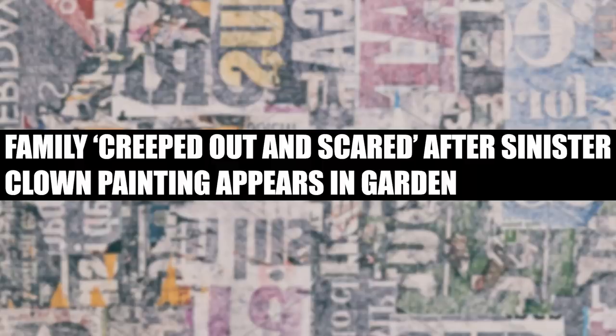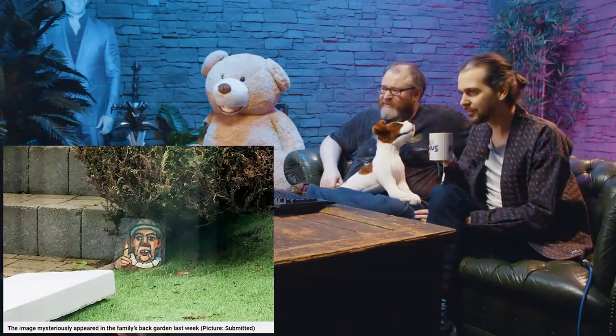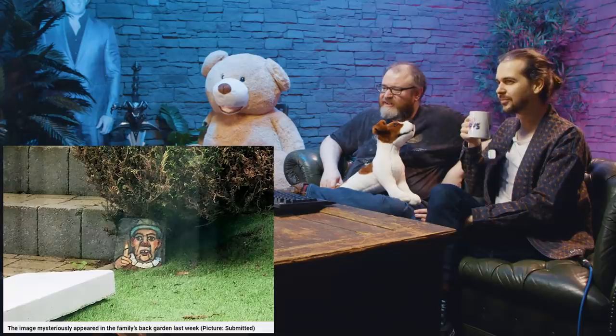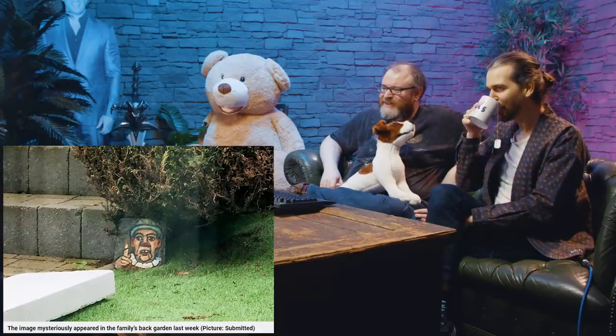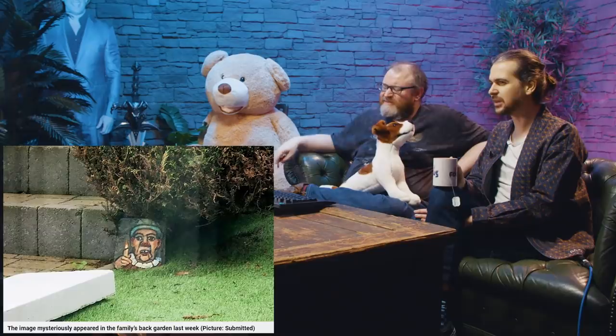Talking about finding weird things. A family has been creeped out and scared after a sinister clown painting has appeared in their garden. Now, first of all, it looks like it's a clown climbing out of a grave. It's holding a candle in its hand, right? It's got a weird face. It looks a bit like an old woman. Yeah, I don't think you'd know it was a clown immediately, unless it said clown.